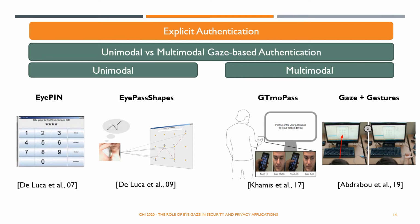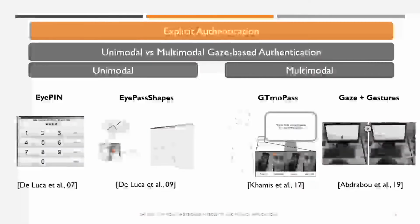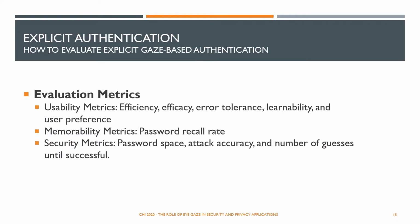The multimodal authentication schemes are usually faster, but it's difficult to communicate to users that they actually need to use multiple modalities and how to combine their usage. While evaluating gaze-based authentication, researchers focused on usability, memorability, and security. Usability includes metrics like efficiency, efficacy, and error tolerance, and memorability included things like password recall time, while security focused on password space, the accuracy of the attacks, and also the number of guesses until the attack is successful.